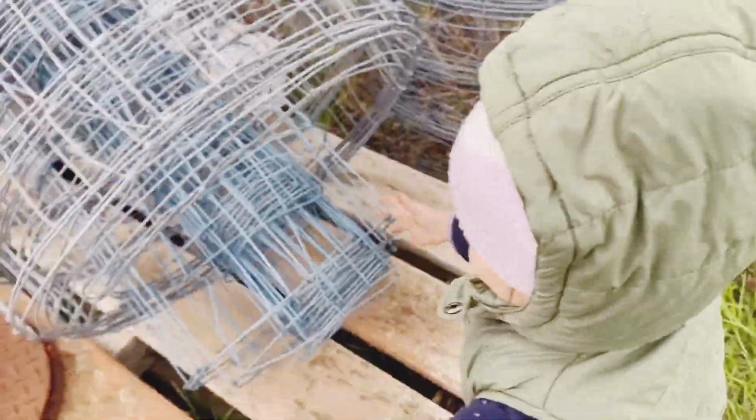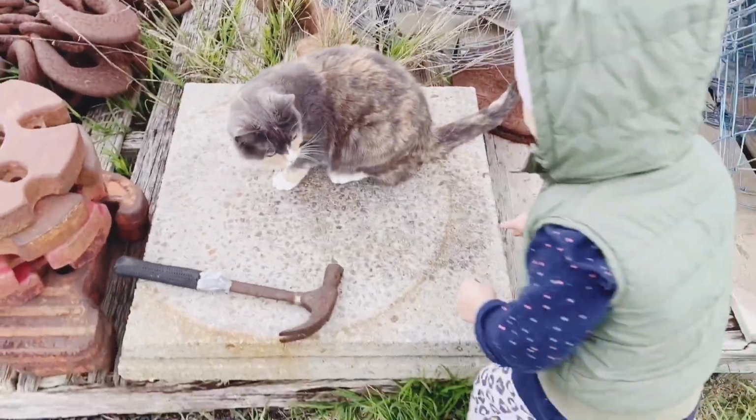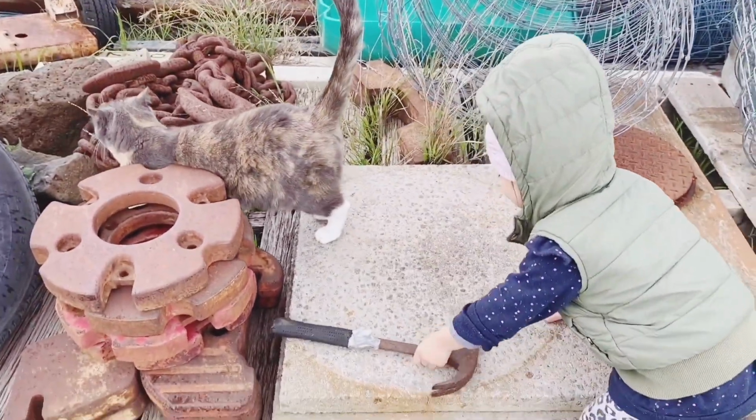There's Andrew playing with the cat. Don't grab the cat's tail. No. Cheeky girl, no.